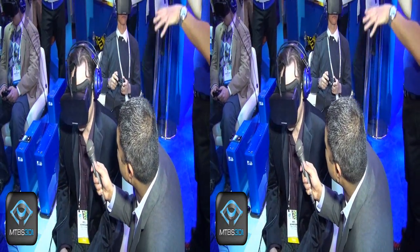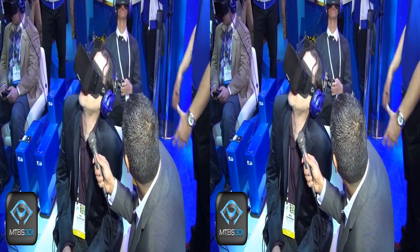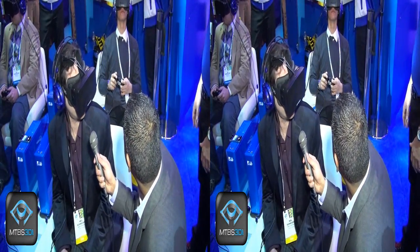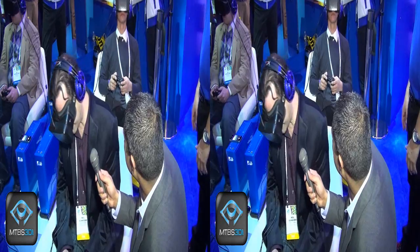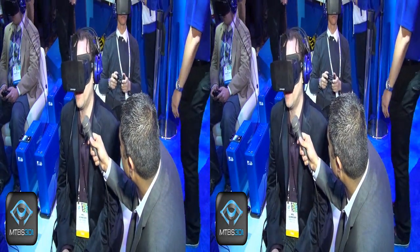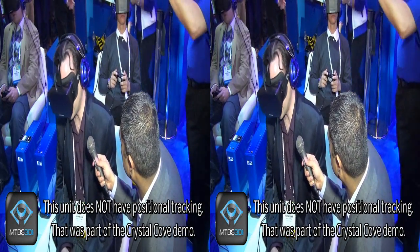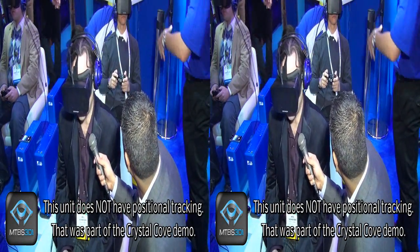And I'm sorry that our viewers can't see this, but I'm in the cockpit, and you could actually see the glass of the cockpit around and see all the fine detailing. The only thing I'm a little unclear on is if it has positional tracking, so we'll see if the tracker's even improved since. But this is very impressive.